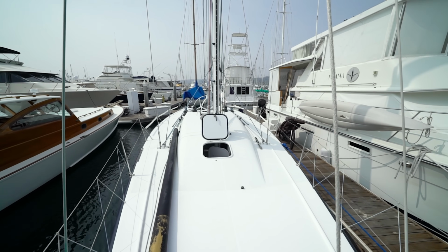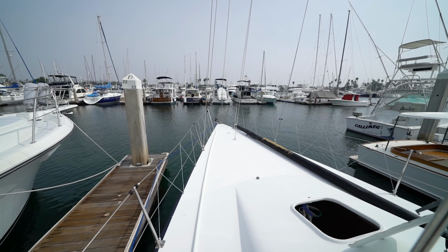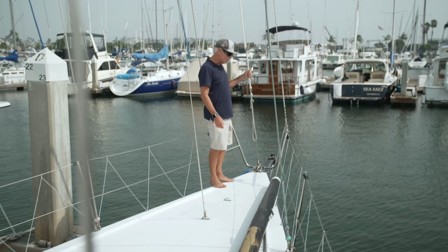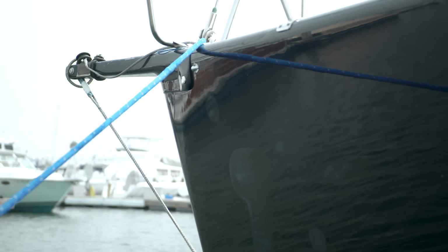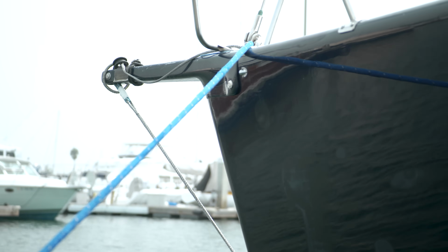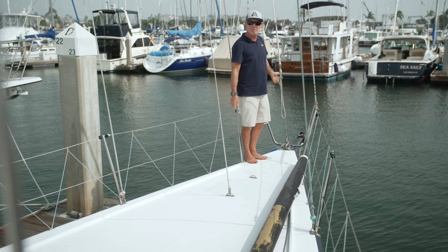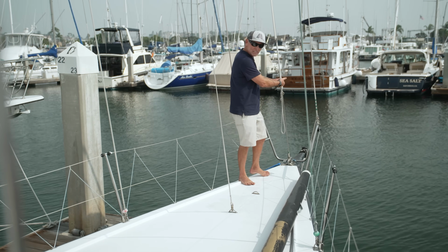If you come a little further forward, you can see they've added a sprit to the boat because it now carries asymmetrical spinnakers as well as symmetrical, mostly asymmetrical. So they added on about a 3-foot sprit? I would have added about 12 feet if it was mine, but nobody asked me. But you have to get a 70-foot slip to fit this thing in. So they tack all their ASOs there.